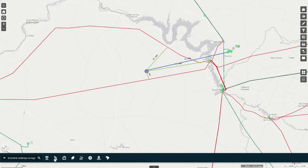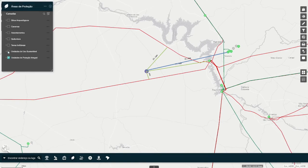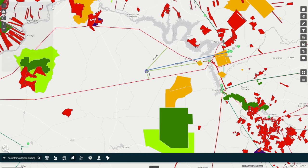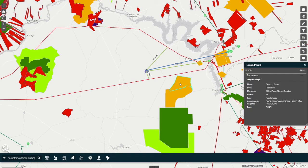Another important analysis is that of conservation units. Even though Brazil is a large country, around 37% of its lands are protected, meaning we are either forbidden to develop projects in those areas, or the environmental license process will take longer than usual and will probably be more costly.